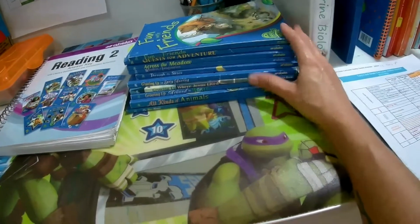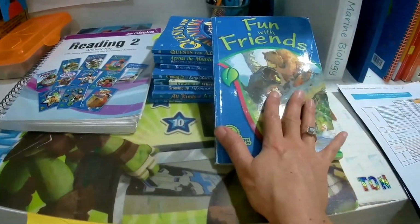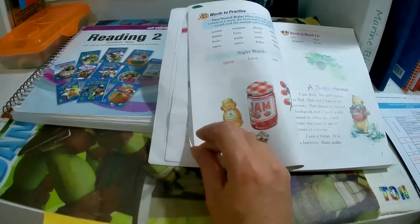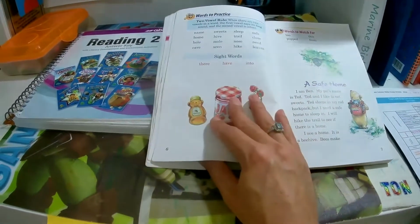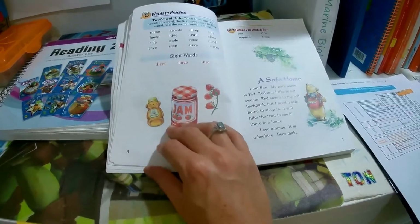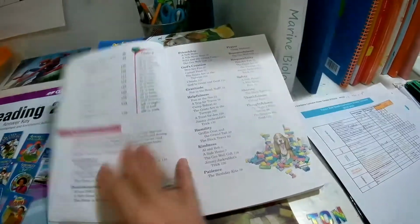It comes with 10 readers. And basically, let's say your child is reading Fun with Friends. Depending on how long the stories are, if they're super short, I'll do 3. If they're longer, I'll do 2 stories a day. And they'll read it, and then I will go. So you get an idea.